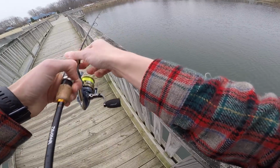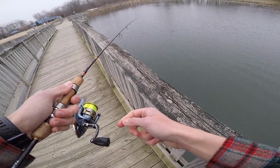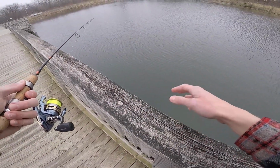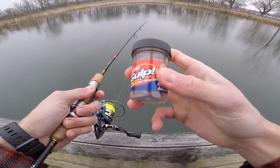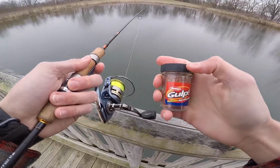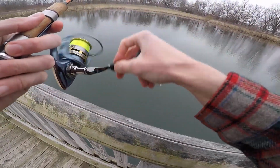This would be an interesting bank to toss a jerkbait on for some bass. It's just really deep with good vegetation down under. Just got out the Berkley Gulp maggots. I'm gonna go ahead and make a power move to one of these because I think that's gonna pay off.